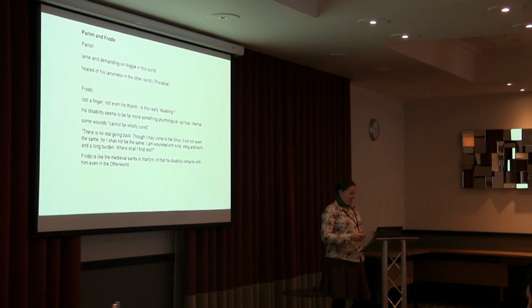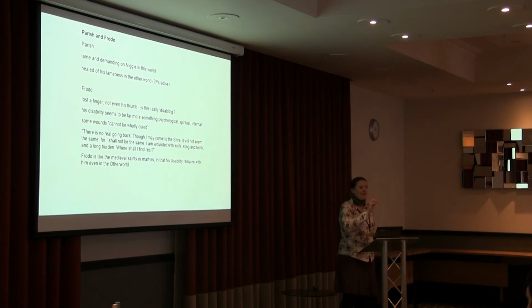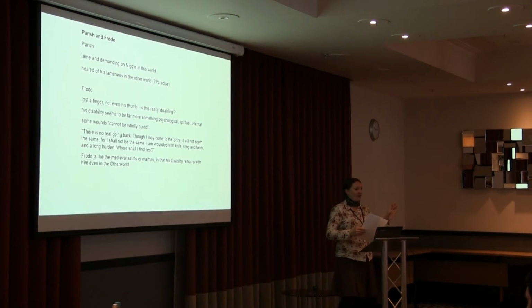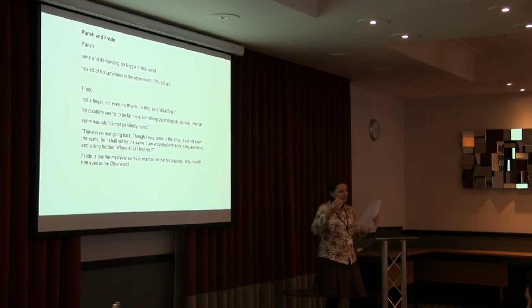Now, Parish, at the beginning, in Leaf by Niggle, has a lame leg, a genuine lame leg, which gave him a good deal of pain. Note the emphasis on a genuine lame leg. There are people who fake disabilities to gain some sort of advantage in charity, etc. But Parish is only demanding and needy at the beginning of the story. So later on, in the afterlife, paradise, whatever, he limps a little bit, but then gradually, spending time with Niggle, working together, that limp disappears. So over there, Parish finally loses his limp.